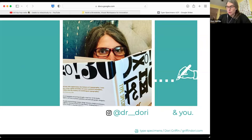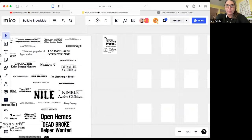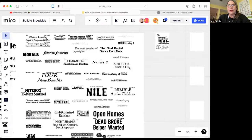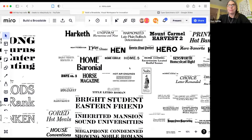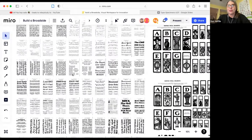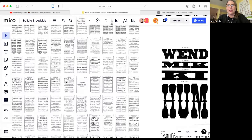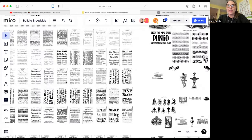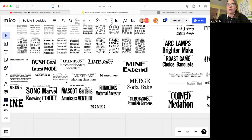So I am going to show you a couple of things about Miro before I put a link in the chat. Miro is a collaborative online whiteboard tool. I have set up this somewhat large document that's full of beautiful vintage typographic material. And over here in the upper left-hand corner, these are letter-sized pages that have yet more vintage typographic material. If you can't find something to be inspired by here, I think that's probably just a little bit sad, because this is so much beautiful typography.